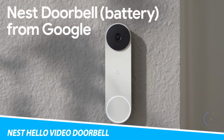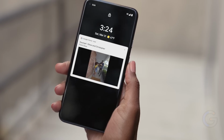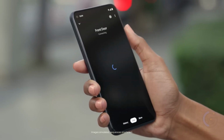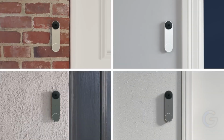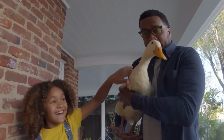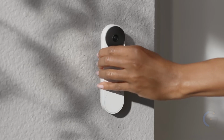Nest Hello Video Doorbell. The Nest Hello Video Doorbell is a smart doorbell that allows you to see and talk to your visitors at your front door even when you're not at home. It features a high-resolution camera, so you can see who's at the door in clear detail, and it also has night vision, so you can see visitors even in low light. The Nest Hello Video Doorbell also has built-in motion detection, so you can get alerts when someone is at your door, and it can also integrate with other Nest devices for a more comprehensive smart home security system.